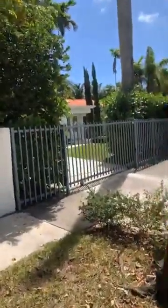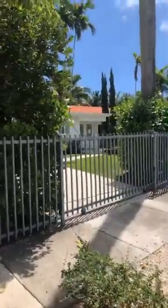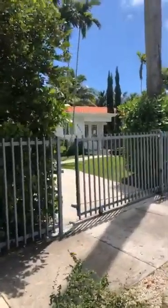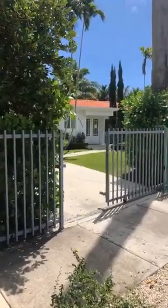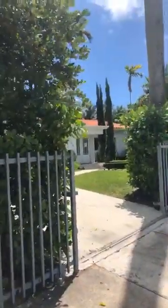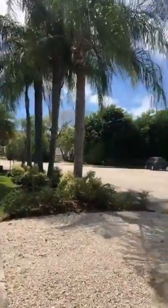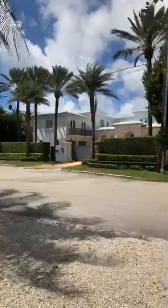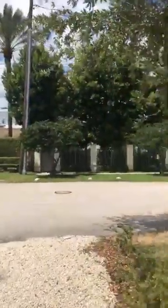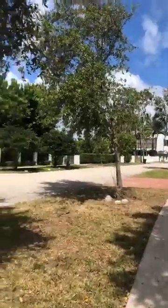This is the house we'll be showing today, 4323 North Bay Road. I'm gonna go in through here to show you the beautiful home and the front garden. This is your neighborhood if you decide to buy this gorgeous home in Miami Beach, specifically North Beach.